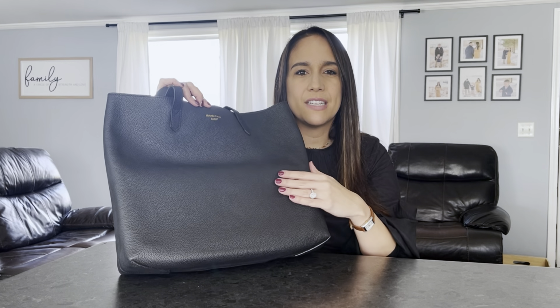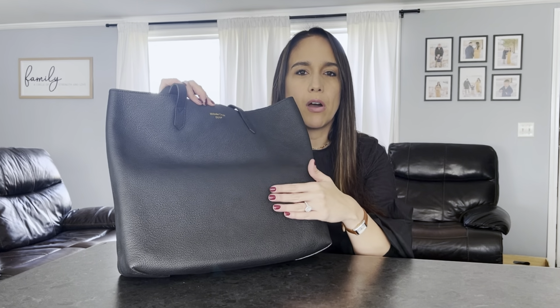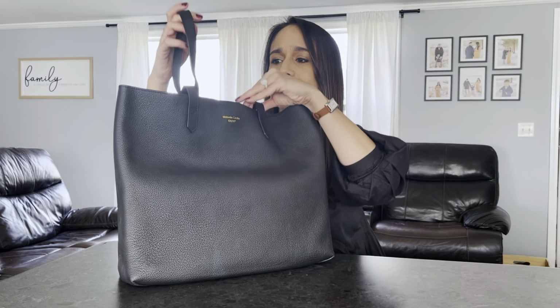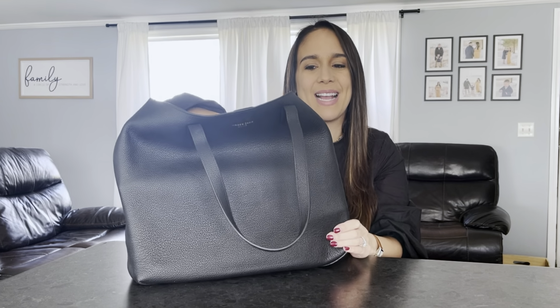almost like a sandy feel to it, like a very light powdery feel. That's what I would call it. And it's just so beautiful. I can't get enough of this bag. It has a snap closure right there, and the inside is just untreated. It is so soft and luxurious. This is a very luxurious bag.